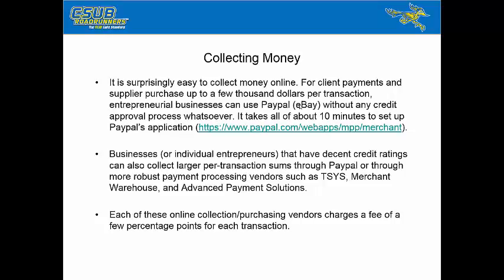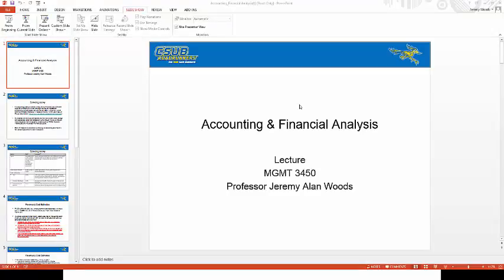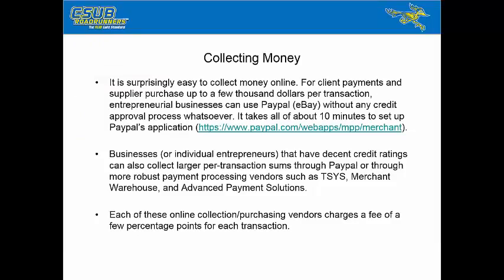How many people in here have put a PayPal button on a website and used it? Okay, so some, but not that many. It's surprisingly easy to collect money online. All you really need to do is go to PayPal, spend 10 minutes max downloading the software, and you can just put a button on your website to be able to collect money from people. It's really quite amazing.